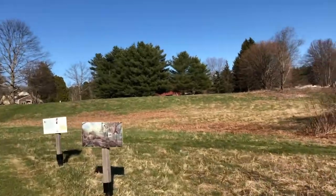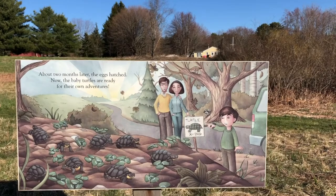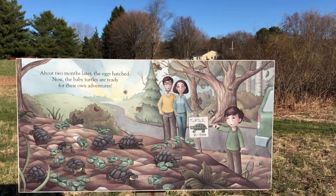About 2 months later, the eggs hatched. Now the baby turtles are ready for their own adventures.